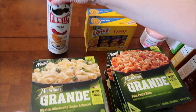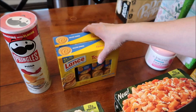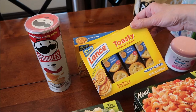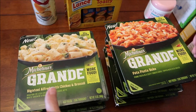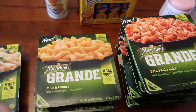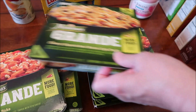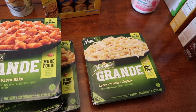At Kroger, we bought some pizza Pringles. Somebody called my attention to the fact that we've never reviewed these, so we're going to review them. I also bought two boxes of Lance Toasty Crackers. Normally, I get a big box at Walmart, but Walmart was completely sold out of the Toasty. Kevin is going to review every one of these Michelina's meals on his Lunchtime Review channel. These are called Michelina's Grande. We have rigatoni Alfredo with chicken and broccoli, mac and cheese, cheeseburger mac, feta pasta bake, cheesy chipotle beef nacho style pasta, Italian sausage pasta bake, and bacon parmesan linguine.